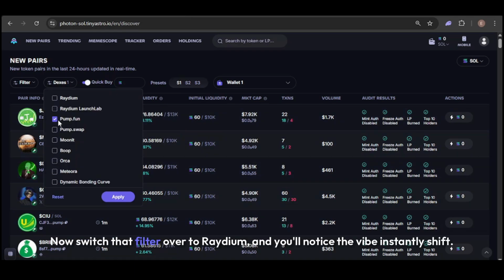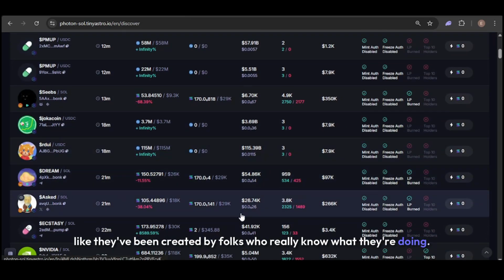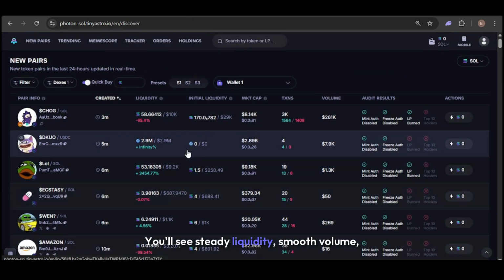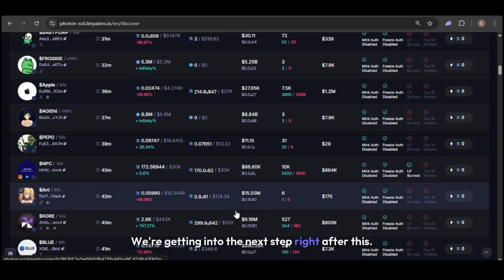Now switch that filter over to Raydium, and you'll notice the vibe instantly shift. The tokens listed here come off way more polished, like they've been created by folks who really know what they're doing. This is the spot where legit projects start to take root. You'll see steady liquidity, smooth volume, and market caps that actually look realistic. Stick with me. We're getting into the next step right after this.